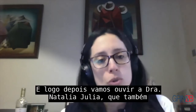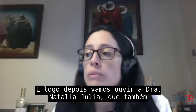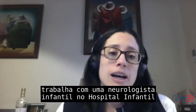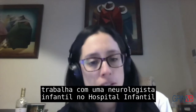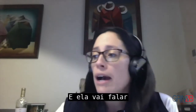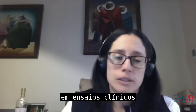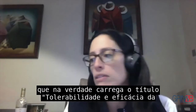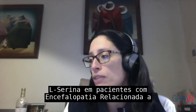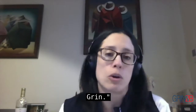and possible treatments. And then right after that, we're going to hear from Natalia Julia, who also works as a child neurologist at the Children's Hospital here in Barcelona, Hospital Sant Joan de Déu. And she will talk about the GRIN clinical trial, which actually carries the title of Tolerability and Efficacy of L-serine in Patients with GRIN-Related Encephalopathy.